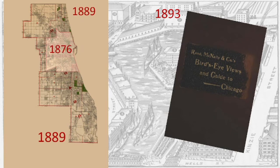This bird's eye view and guide of Chicago, well, the bird's eye view were graphic examples of how Chicago's tall buildings were beginning to soar to greater heights while they were surrounded by a vast sea of structures that were earlier built when Chicago first pulled itself out of the ashes. So here's a sampling of Chicago as seen from the viewpoint of one of the Rookery's crows soaring over the city.